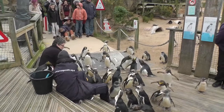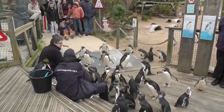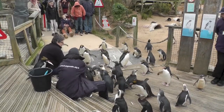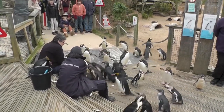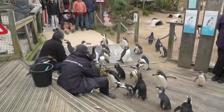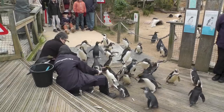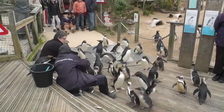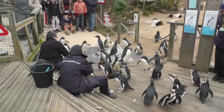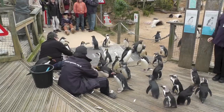They typically eat small shoaling fish like sardines and also anchovies. They will also eat some krill and some small squid and octopus as well if they come across it, but this provides them with all of the nutrients and minerals and things they need in their diet to stay nice and healthy. So they do enjoy it and they never get bored of sprats. They do come down for it every day just as excited as the day before.